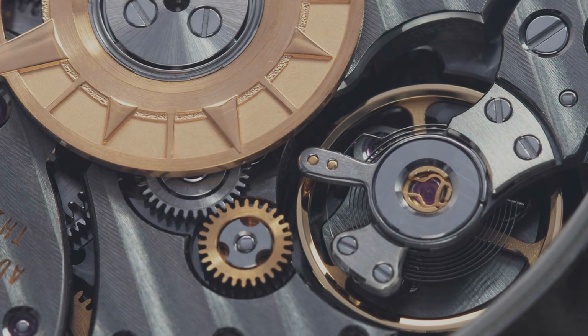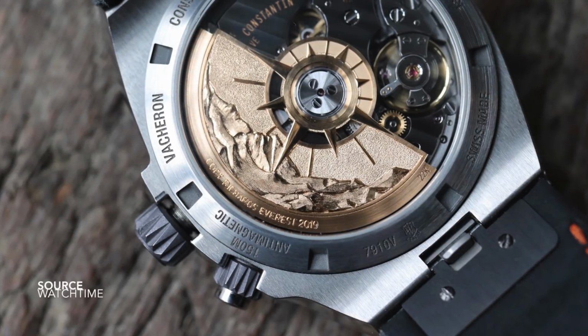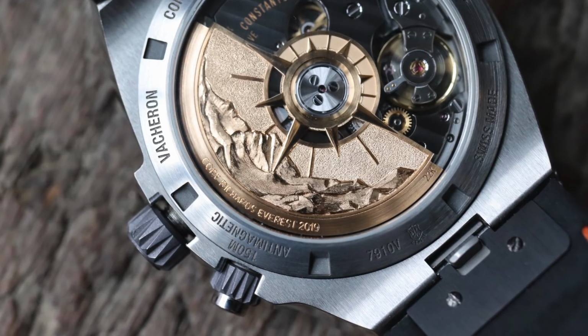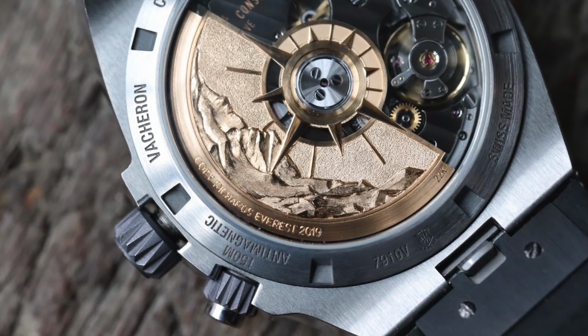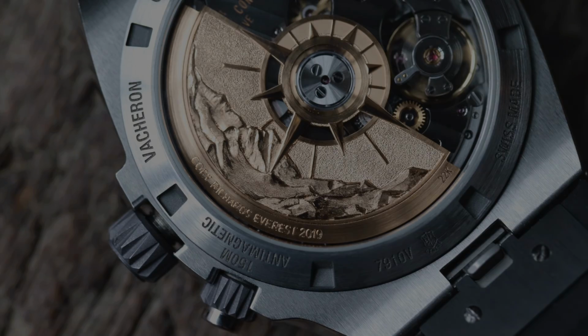So if we just focus on the movement, I think one of the best details is the engraving of Everest on the rotor. And again, I will say that this is a once-off. It's very subtle. And when we look at the center of the rotor, it looks to be either a compass or a sun, possibly rising. Just that level of attention to detail is something quite commendable.